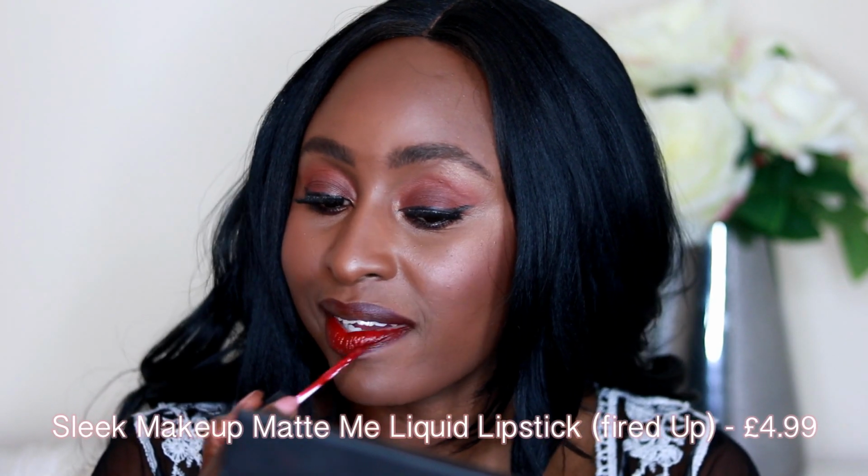This lipstick is by Sleek. It's a liquid lipstick.